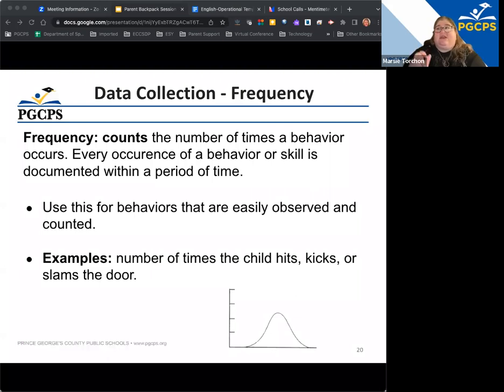So anything that you can easily just look at that operational definition and then count the number of times that behavior happens. And that makes it into quantitative or numerical data that you can then, you'll see the graph at the bottom here, graph or put in a spreadsheet or put in a picture and see how that data goes over time, from baseline to when you start the intervention to after the intervention has occurred.